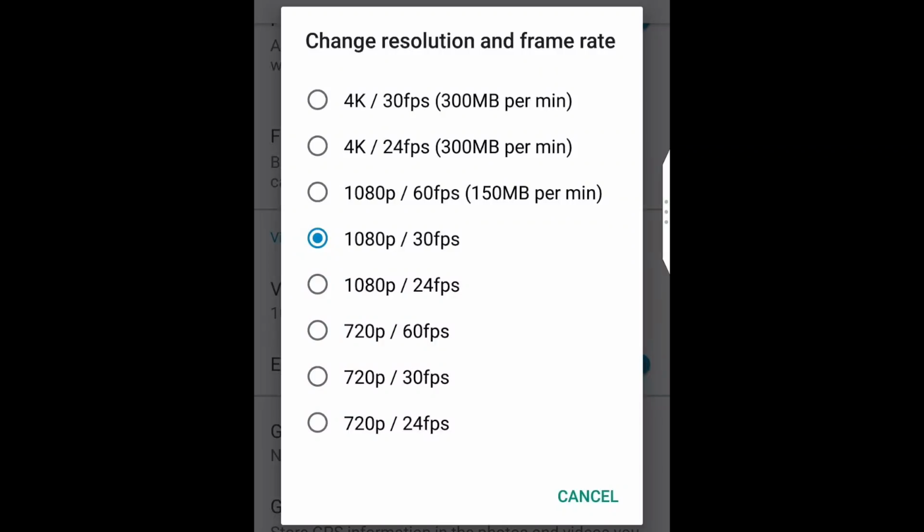This front camera and rear camera is really nice. Shoots in 4K at 30, 24. Shoots at 1080p at 60, 30, 24. It does it all. 720 at 30, 60, 24. It does it all.